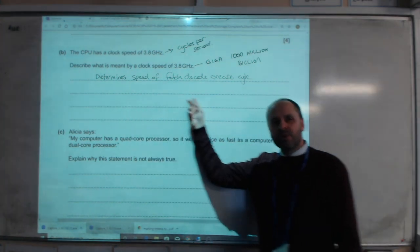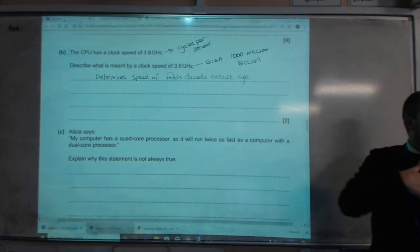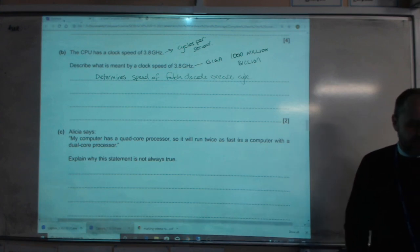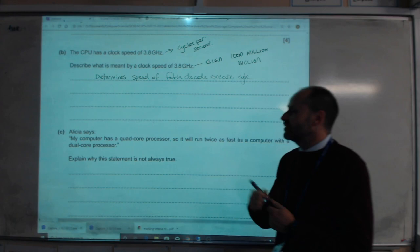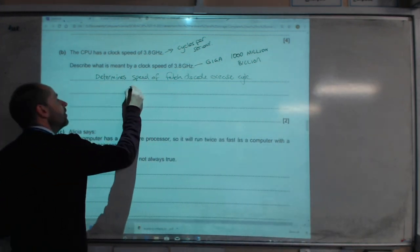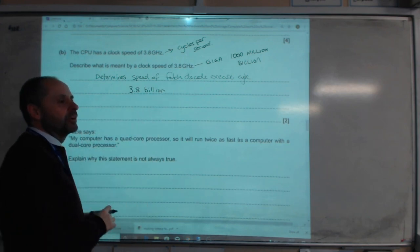Right, so that's what it determines, the clock speed. But we need to make sure we say, well, what does this 3.8 gigahertz mean? Well, it's 3.8 billion times a second, which is the other thing that they were looking for. But a few people put million, which is quite disappointing because you threw a mark away.